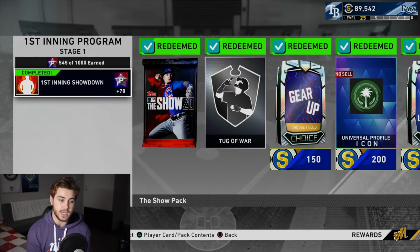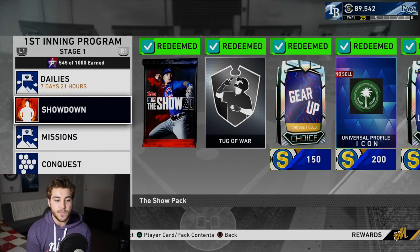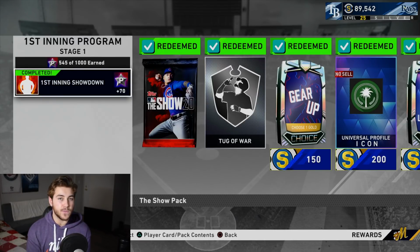Showdown is going to give you 70. I know Showdown can be tough. I'm going to have a tip video on the second inning Showdown. Hopefully it isn't that hard. I didn't find the first inning to be that difficult once you get into a groove. And that, with the voucher, is going to get you 145 program stars.